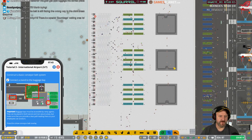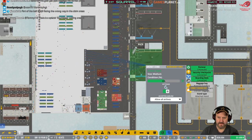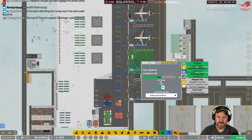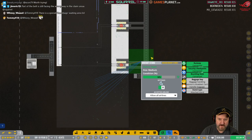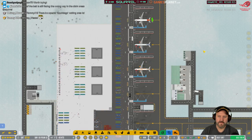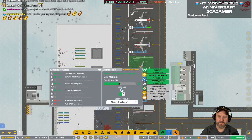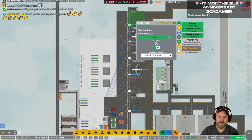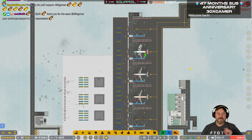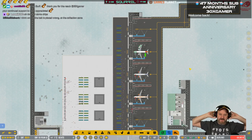Connect a stand to the baggage bay. Okay. You and you connect to that one. What was that? Can't connect a baggage bay while handling a flight. Oh, this is going to be fun. Like trying to find a gap in the schedule here to connect a baggage bay.